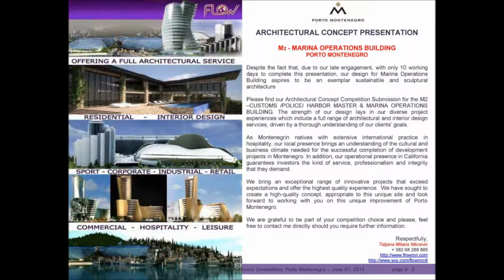So I'm going to go over this presentation to explain the project better than I did in written form. Considering our late engagement, we only had 10 working days to complete this project. And we also designed 3 separate ones, out of which I chose this one.